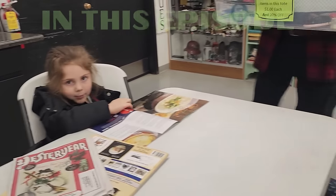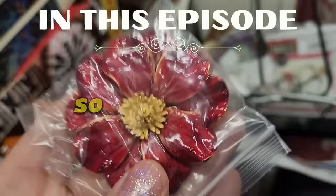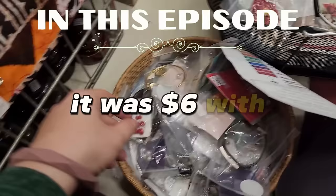Right. It says treasure hunt. So it's 20% off today. Yay. All right. Thank you. Figured out that this one says Irwin Pearl. So that one, it says E-Pearl. And it looks like it has water drops on it. This one is a definite yes. So $6 with 20% off.